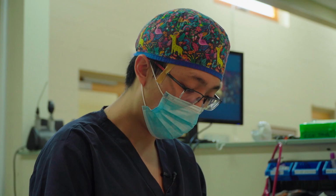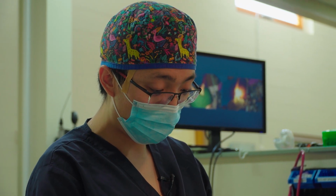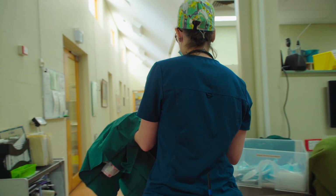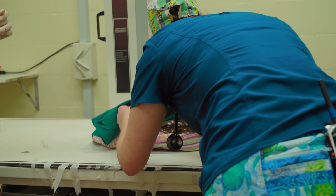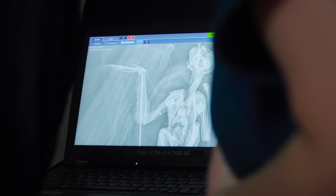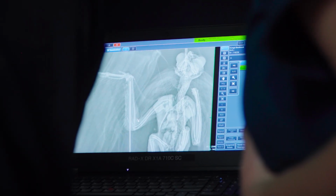So now we've just placed the pin through the 3 fragments of the ulna. I'm pretty happy with how it feels and how it looks here according to the site. But it's always good to double check with some good x-rays of the wing, just to ensure that all the pieces are aligned well and that the implant is just the right distance into the bone before we close everything up and wake our friend up.